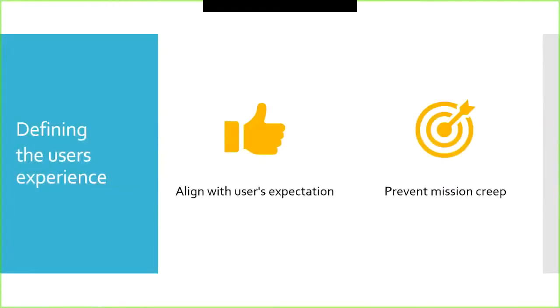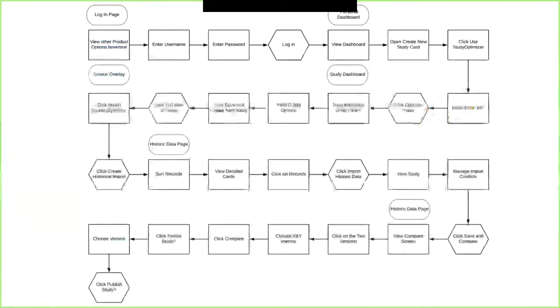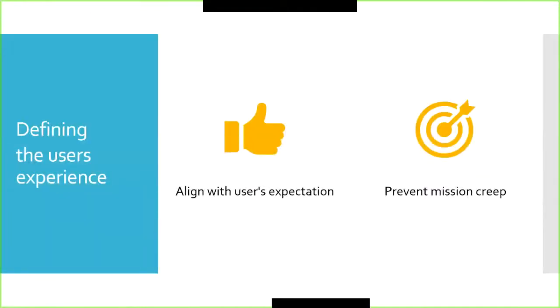How are these useful? They can make it easier for you to align with user expectations. If you see something this complex, you can quickly identify potential spaces to make it easier, to make that path a little bit smoother, to see, is this really achieving the user goal? It also prevents mission creep. If you're talking to a client or other members and they want to add on new tasks and new things that users can do, you can quickly refer back to these and say, does this align with the use case? Does this align with our user flow that we want them to achieve? Is that really going to help?